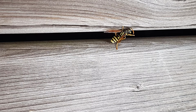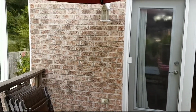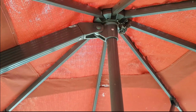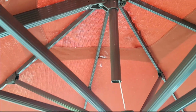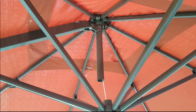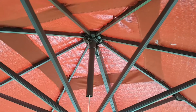Let's take a closer look at the actual nest. Yeah, it's on the right there. Looks abandoned to me. I'll wait another day or two and then just knock it down. Here it is from another angle.